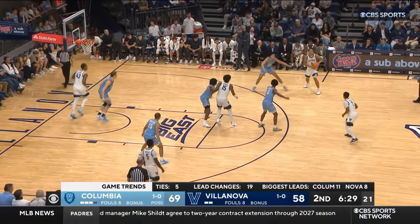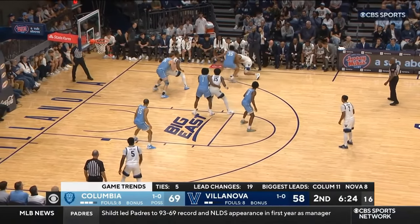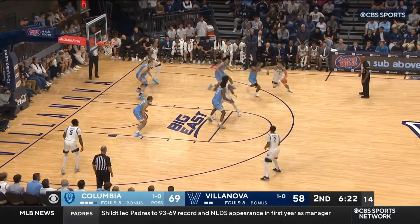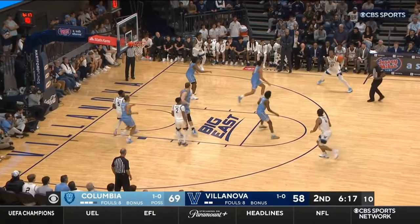They fouled Villanova a couple of times. Go to the zone, see if they can make a shot. Just make sure Dixon's not the one taking them. They double him right away. And that's the thing we've seen: double teams on Dixon for the latter part of this half.